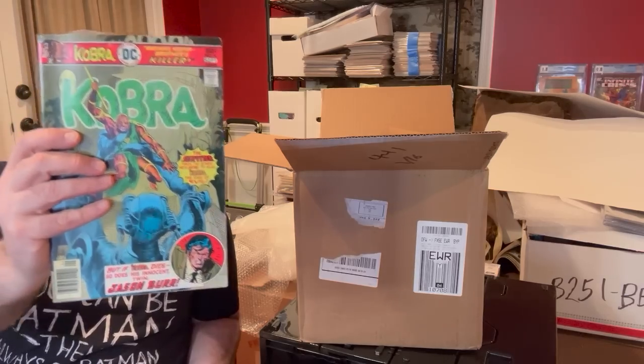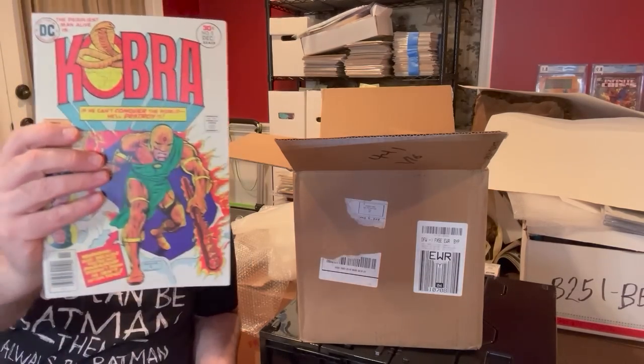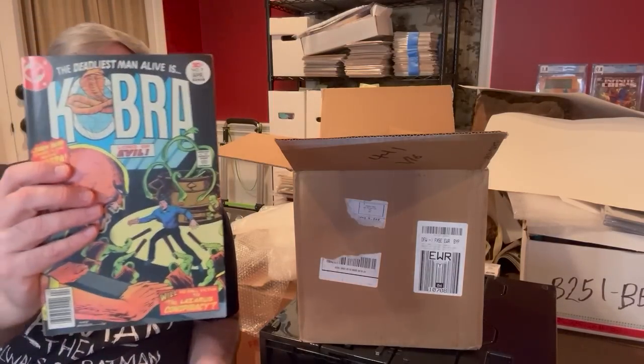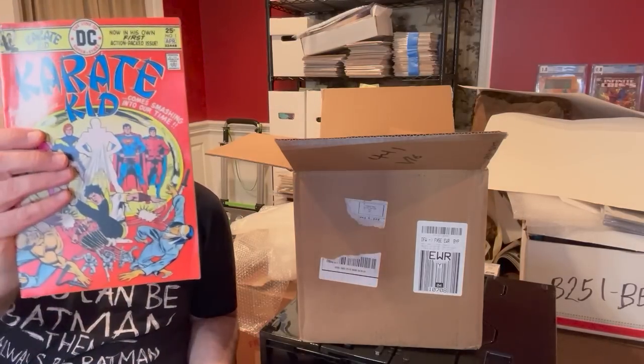Cobra 4. It's funny, I just finished this run like last year at a flea market. 5. These might all be upgrades. 6. Maybe I didn't. No, I think I've just finished a couple. And 7. Here's another run that I just picked up some issues of. Karate Kid #1.